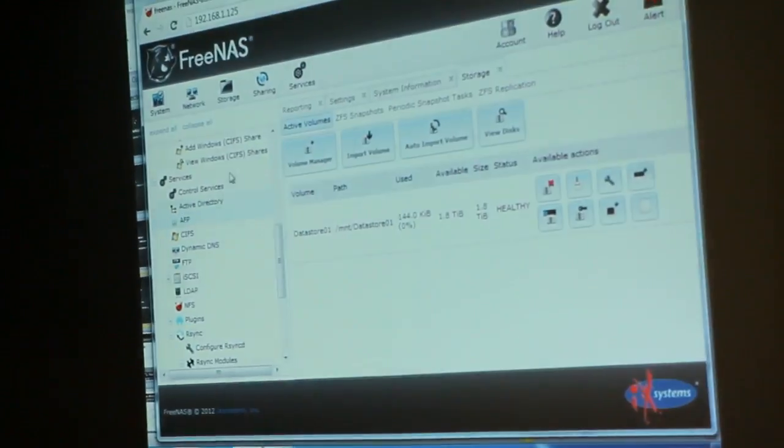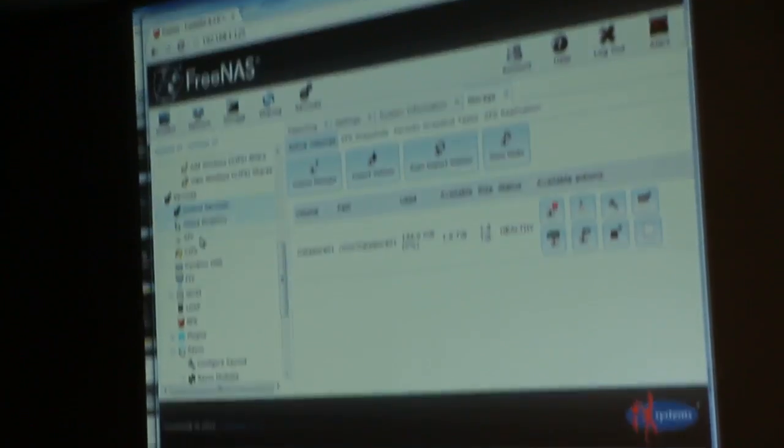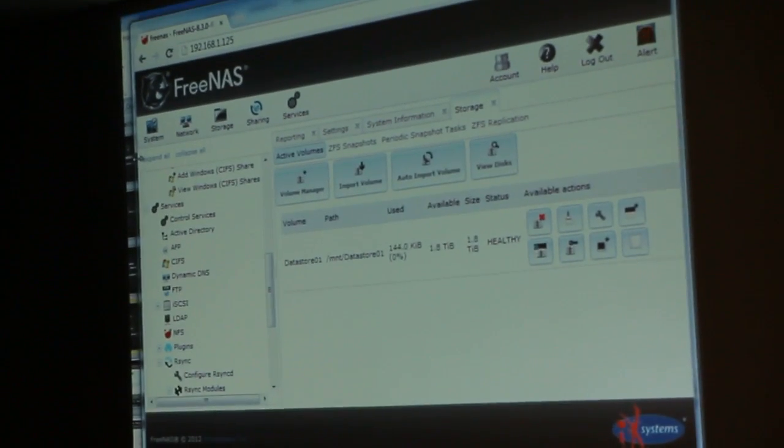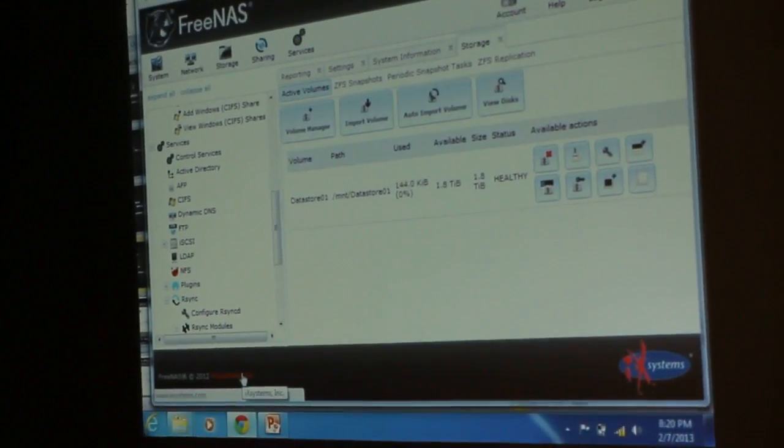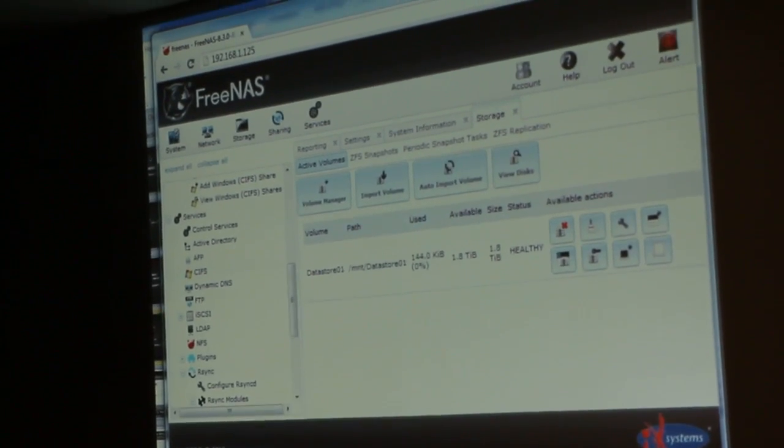Great. So what I'm going to do is set this up, and as you can see, there are tons of services that you can control. There's Active Directory, authentication, all sorts of things you can access here. I'm not going to go into every one. The last thing I'm going to show is the rsync functionality.